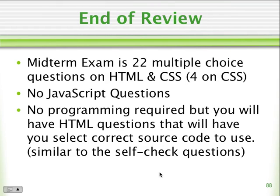So, end of the review. Okay, so that's enough of that. These are fun questions, though, right? So the exam will be fun. Those are the same kind of questions that you're going to see in the exam. You're going to see 22 of those questions. Only 4 of them were on CSS, and I practically read you the questions that were on CSS. No questions on JavaScript at all.